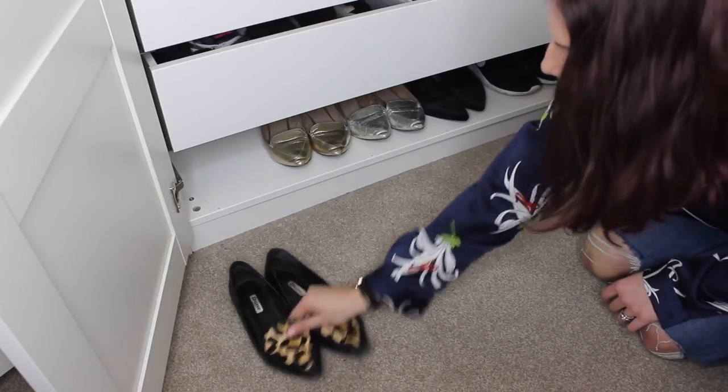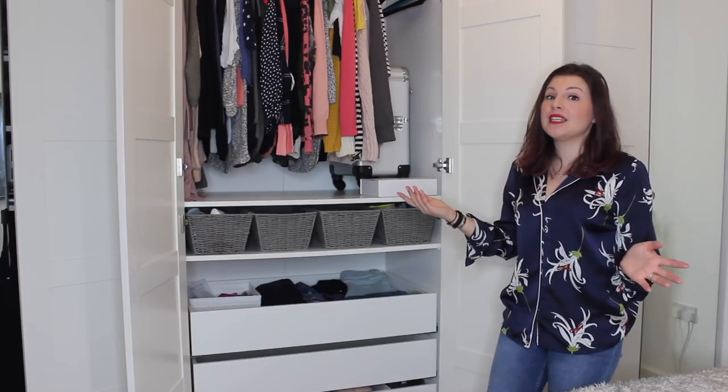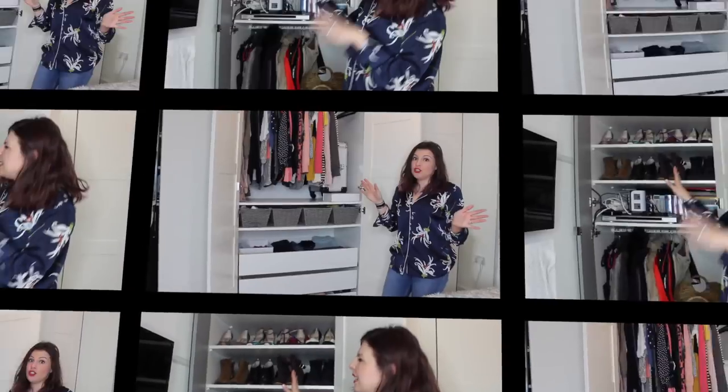That's what took me so long. I couldn't believe it. A year is a long time to amass a lot of things in hidden places in a wardrobe. I recommend you do this week if you haven't done it in the last year.